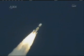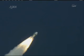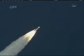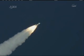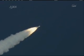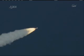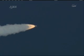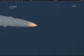After liftoff, the launch vehicle operation control was shifted from the blockhouse to the range control center. 50 seconds into the flight, the Japanese HTV and its H2B booster already going supersonic. The HTV is now flying over the Pacific Ocean to the southeast with its initial flight angle of 108.5 degrees. 1 minute and 10 seconds into the flight, all systems performing well.